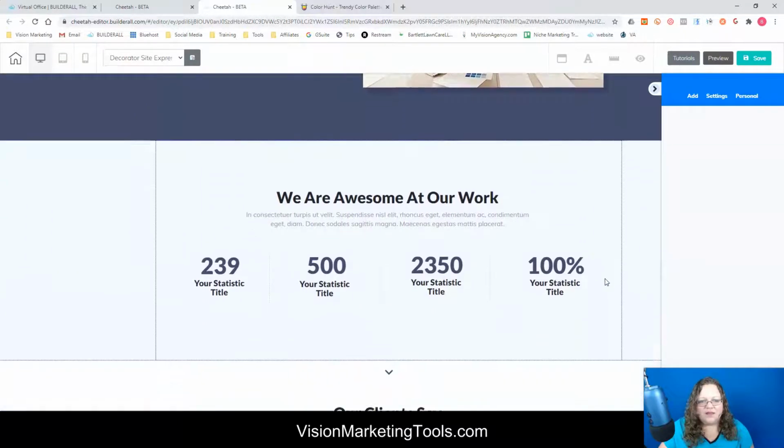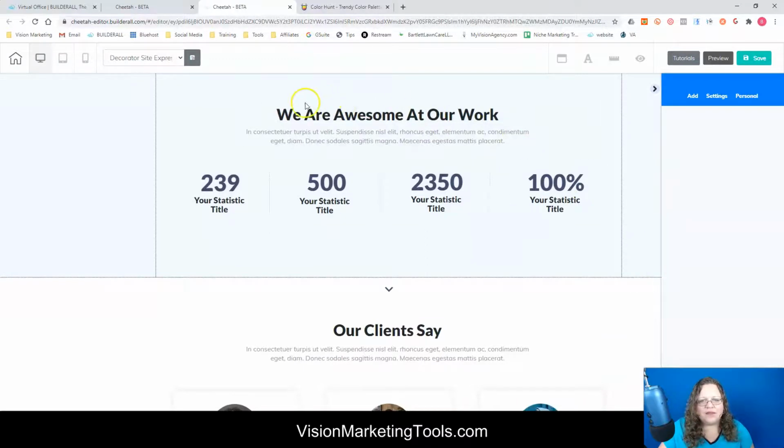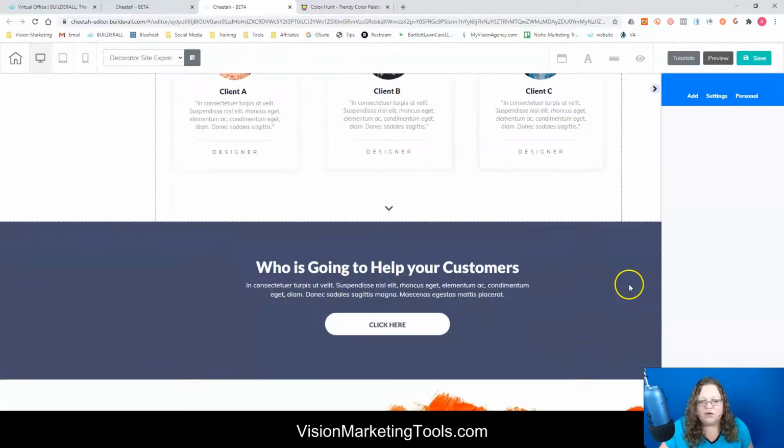The cool thing that I like about the Builderall templates, and this helped me so much when I was first learning to create a website, my very first website, is it's not just dummy text that they put here. It's actually text to help guide you, to tell you what information you need to put here. I think that is so helpful when you're first getting started, because I see a lot of templates that just have the dummy text, but you're like, okay, this looks nice, but I don't really know what to put here.